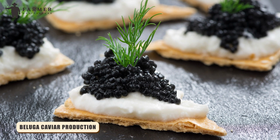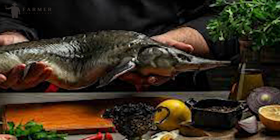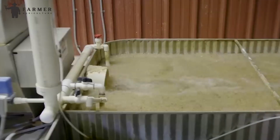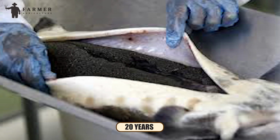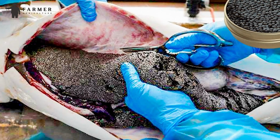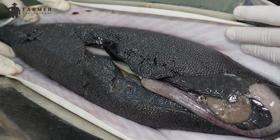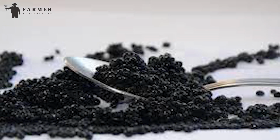Beluga caviar. Production. Beluga caviar is a special and luxurious type of fish egg delicacy. The process of making beluga caviar involves the beluga sturgeon, a large and slow-maturing fish that takes up to 20 years to produce its eggs. When the beluga sturgeon is ready, the fish's belly is carefully sliced open and the precious egg sac is delicately removed. These eggs are large and have a distinct flavor that sets beluga caviar apart.